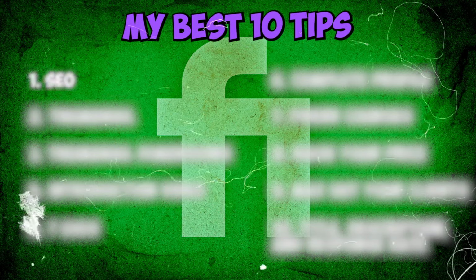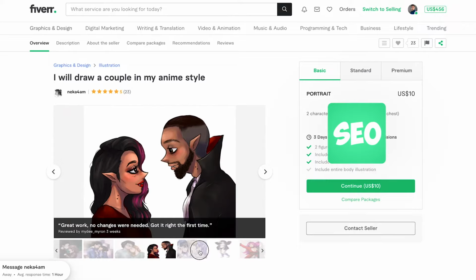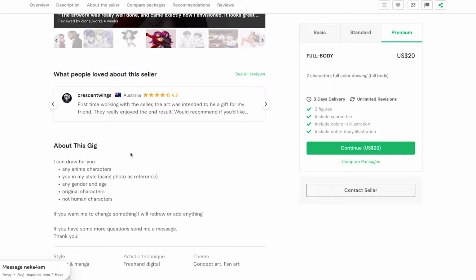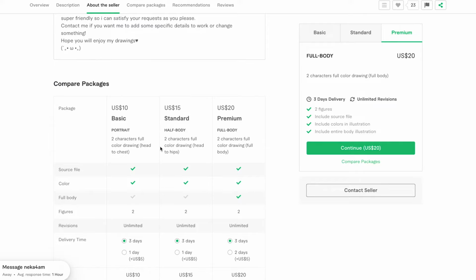So even though I didn't put them in any specific order, I choose to start off with SEO, because this is probably the most important one, and without proper SEO, everything else won't make any sense. You can have the best profile and gig in the world, but if no one can find you, you'll never get any orders, so that's why SEO is crucial. But in this video, I'm not just gonna point out 10 things to focus on and improve, but I'll show you how to improve them as well.